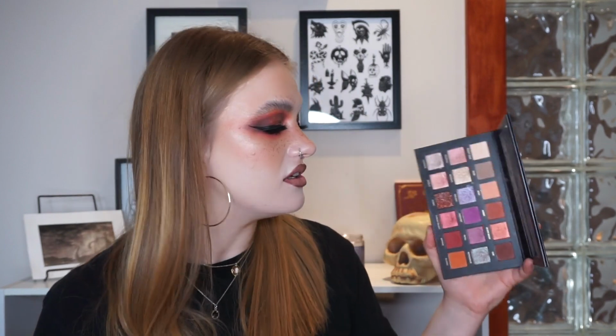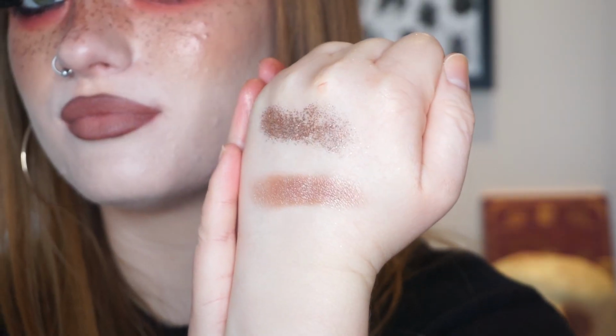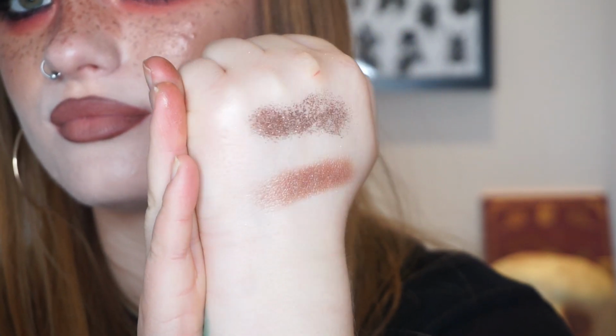Favorite shade is difficult. There's a lot of beautiful shades in here. This may come as a surprise, but I think my favorite shade is Cashmere. I love it so much, and I've loved it from when I first got this palette. It is a beautiful metallic taupe. I love a metallic taupe so much, truly so much. My love for a metallic taupe goes so deep. I know that there are so many beautiful shades in this palette, but I'm sticking to Cashmere. It's a beautiful shade. I feel as though it's underrated. I don't know if that's true, but I love it a lot.